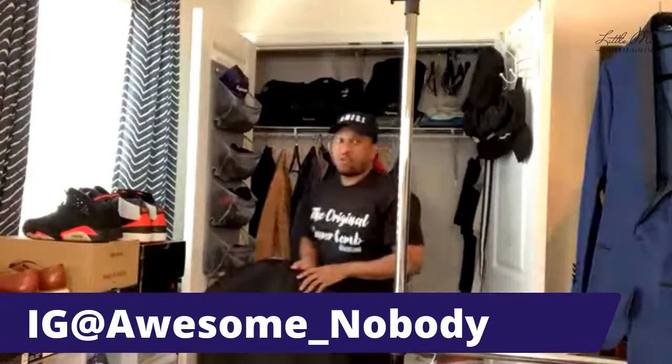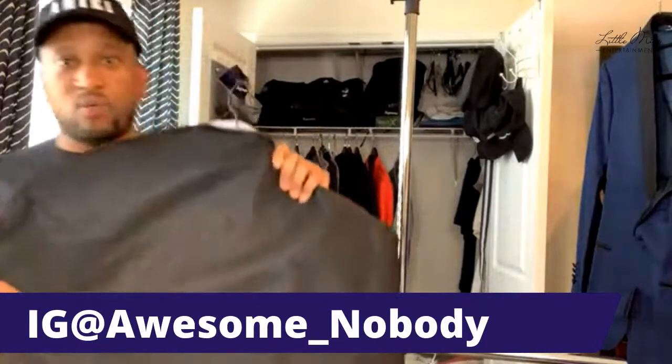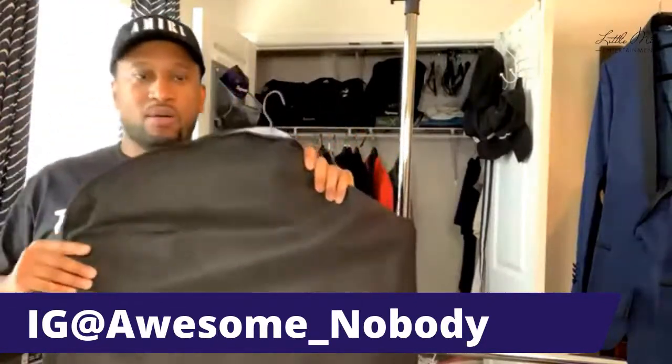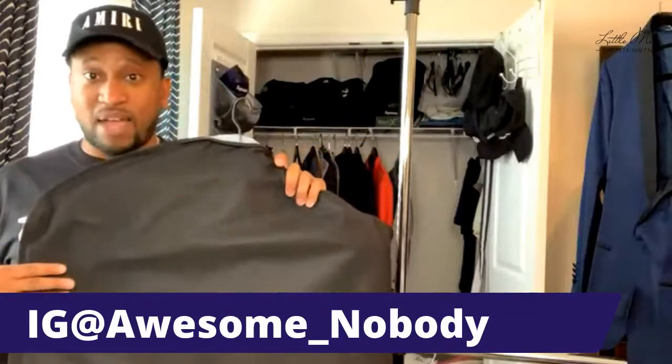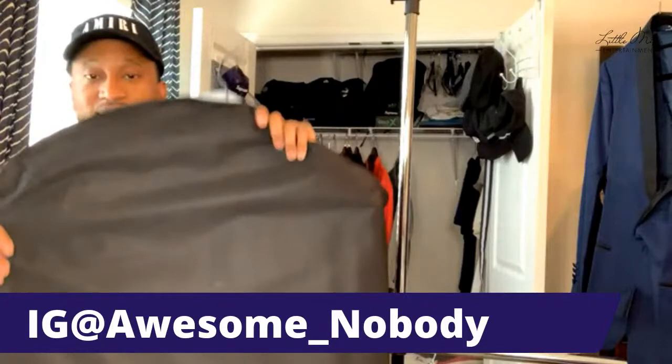I'm going to bring this out, but I'm not going to show you guys the little window that gives you the sneak peek. This is basically my wedding jacket. This is my wedding jacket. I mean, this is the custom one that I had.